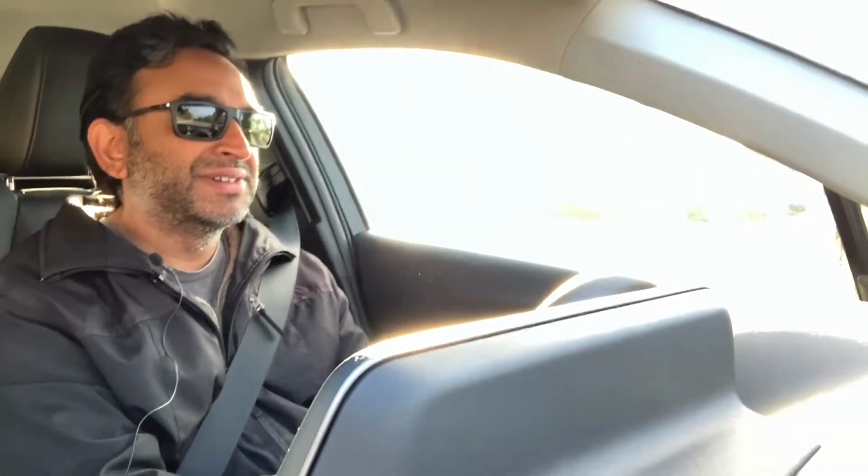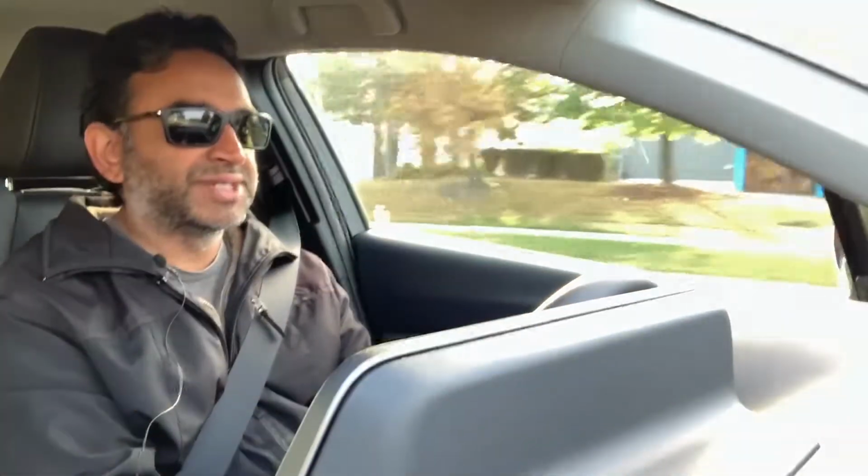Safety side, Toyota wins again. So many standard safety features as part of their Toyota Safety Sense. On the upper trims, the blind spot monitoring and rear cross traffic alert comes standard. I believe it is not there on the entry-level trim, but it is on the second trim and the Limited, which is what I'm in right now.